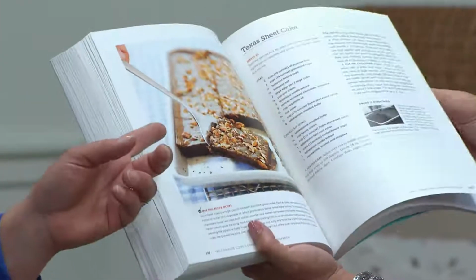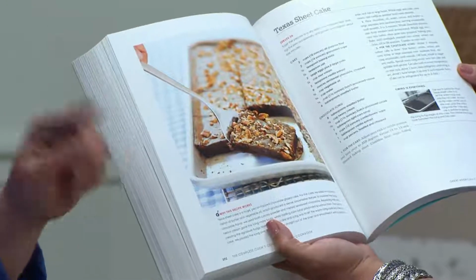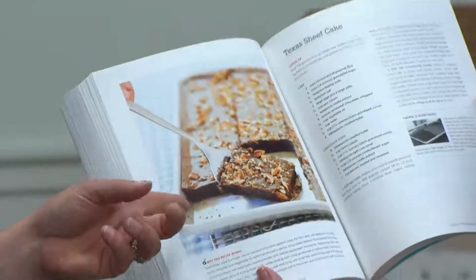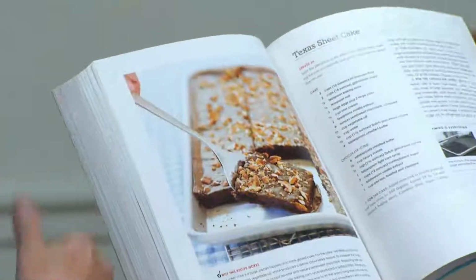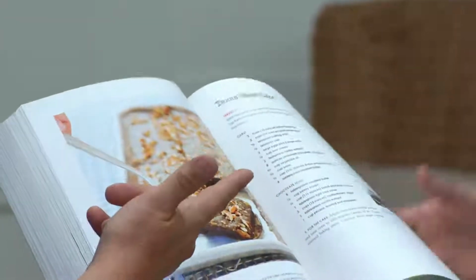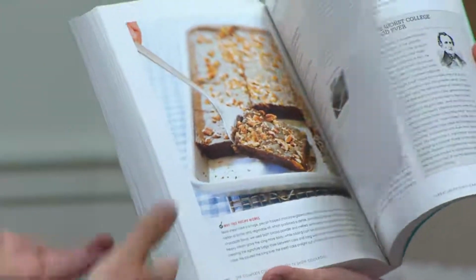A Texas sheet cake, one of my all-time favorite recipes. I didn't know it before we brought it into the test kitchen. You're kidding me. No, it's really interesting. Oh, I love Texas sheet cake. It's like half cake, half brownie, and it serves a big crowd, and you can make it ahead. You put the frosting on when it's warm. Yes. And it melts into the cake. Yeah, it's so good.